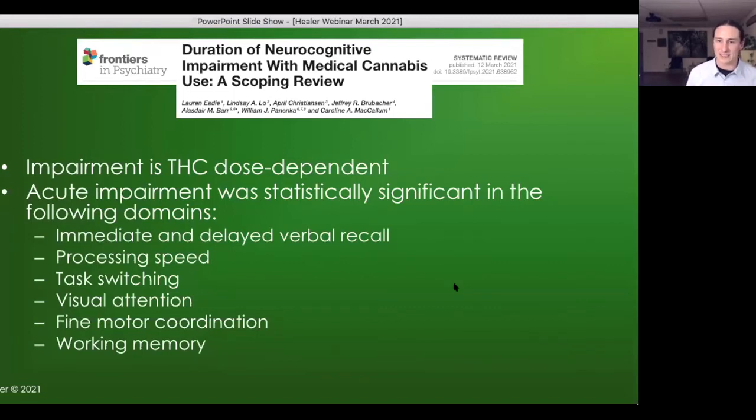Acute impairment was statistically significant in the following domains. So these are the types of tasks that became impaired. And you can see these are both cognitive and motor tasks. So immediate and delayed verbal recall. So if I gave you 3 words, can you repeat them back to me now? Can you repeat them back to me in 5 minutes? Processing speed, so how fast can they add and subtract and stuff like that. Task switching, so changing between different tasks, how well they do with that.